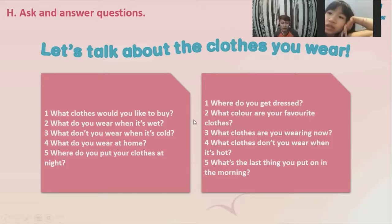If your clothes are wet, what do you wear? What do you wear when it's wet? I like a coat. Okay. When the weather is wet, I'm wearing a coat. Okay, a raincoat. A coat because it's snowy. Oh, snowy. Okay.